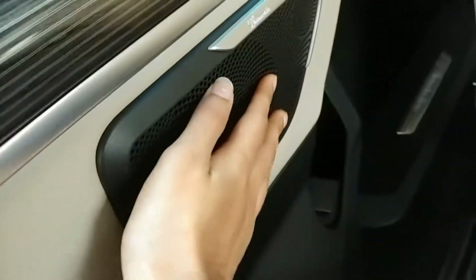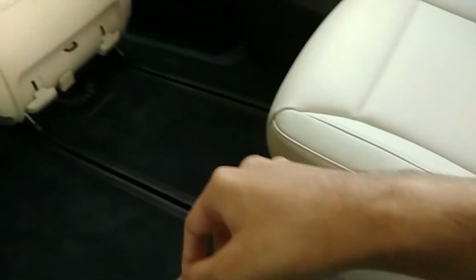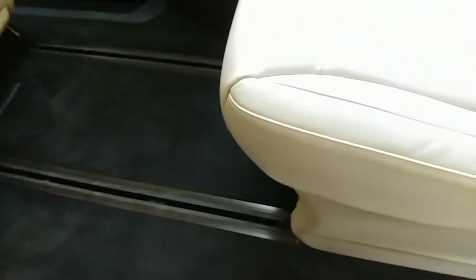Magazine holder, seat back pocket. Good finish over here, some space here. Burmester sound system. And the seats are very comfortable. This is the armrest for the third row of seats, but it makes a sound here which is kind of awkward. And under thigh support is decent, I would say. The seats are well cushioned and comfortable.